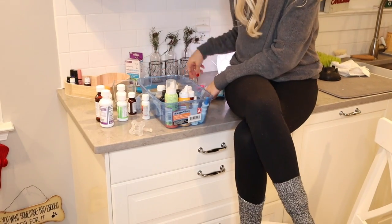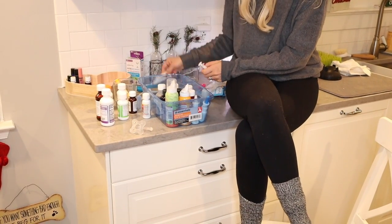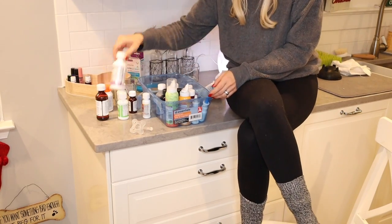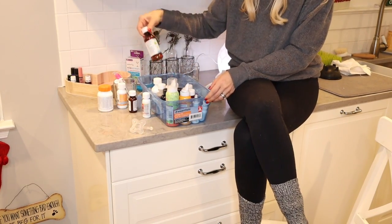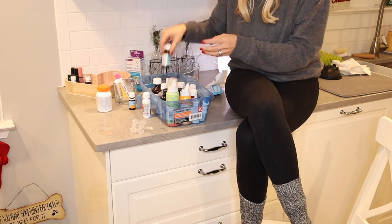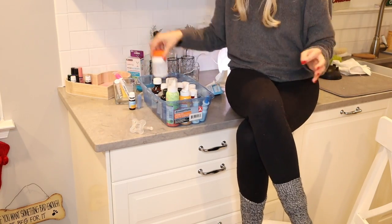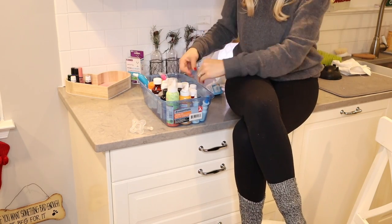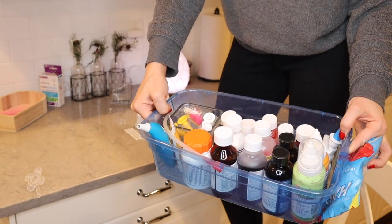Now I'm moving on to another one of the kids' cabinets. It's just a super random cabinet. These are all different things, like medicines and salines for their nose, the NoseFrida, things like that. So I'm just going through and throwing away anything that's expired and anything that's empty that was put back, and just keeping it in this one little bin here, up safe away from the kids.